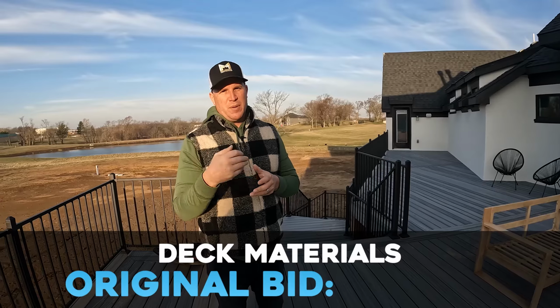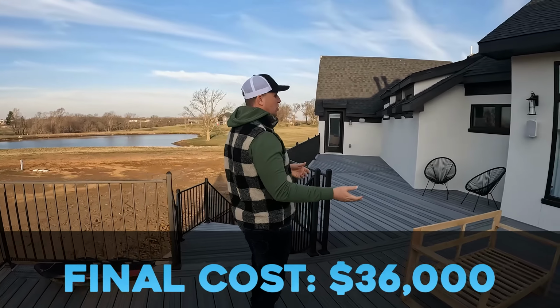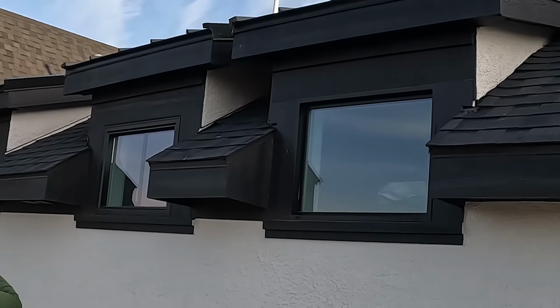This deck cost, for the materials, originally my bid from my original lumber guy was $41,000. We got the lumber on this deck for $23,000. We had it installed for $13,000. I got it installed for the price of the lumber quote on one. These are some design flaws that I probably would have changed, but they work out fine.